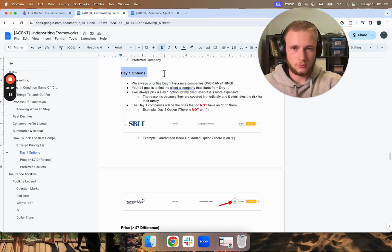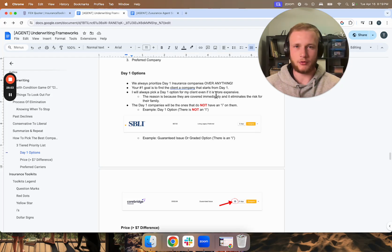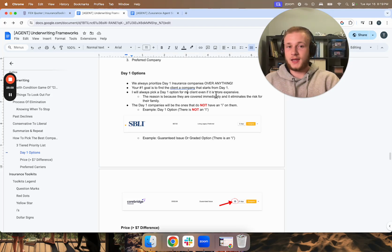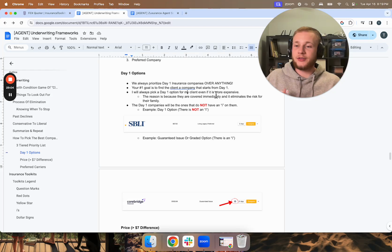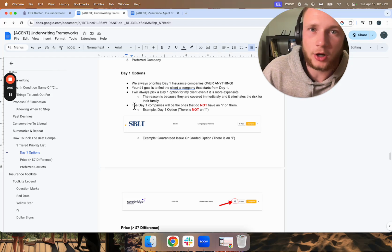This is always our goal, right? We always want to find the client a company that starts from day one. And I will always pick a day one option for my client, even if it's more expensive. The reason is because we're playing a game of risk. If I get my client something that takes 2 years to kick in and, it happens all the time, they pass away within the first 2 years, their family doesn't get paid the full amount. They just get what they put into it plus a percent. So I'm always going for day one, even if it's a few dollars more expensive, over a 2-year waiting period.